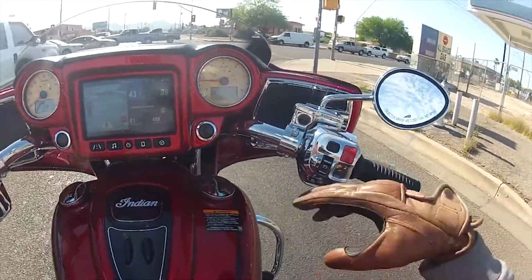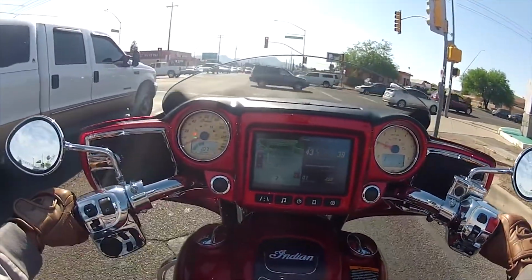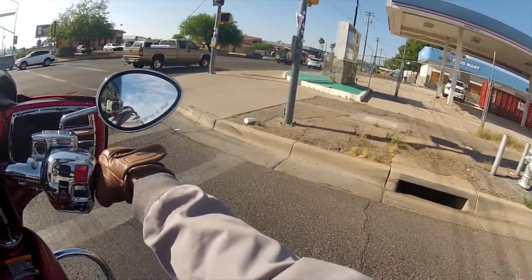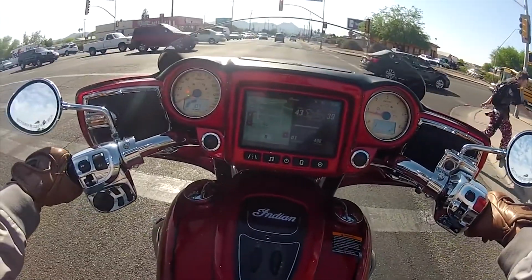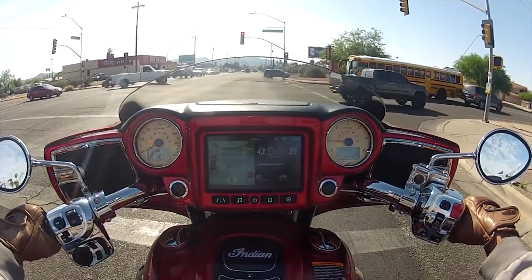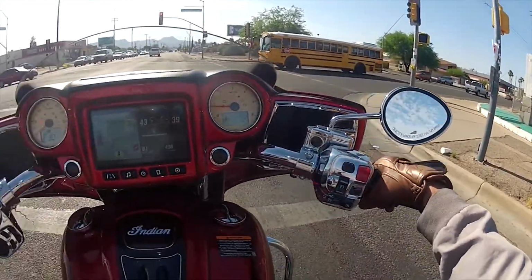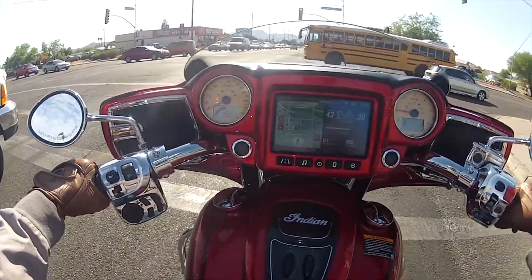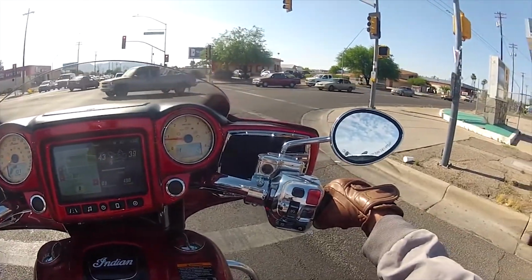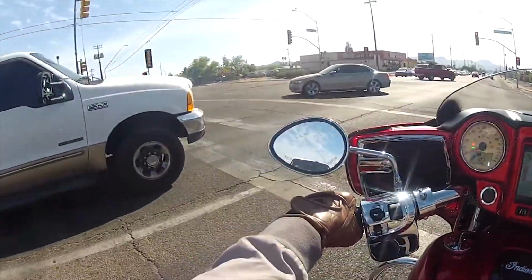Your chrome lowers and your hand controls and all that stuff that you would get on a CVO are chromed out here on the Indian, and it's $31,500. So when you're comparing the two, if you put some pipes and cams and an intake on this thing, you're still sitting at $34,000.